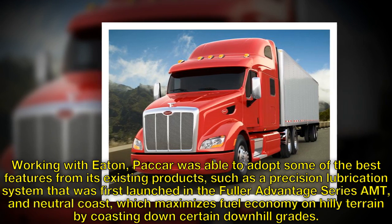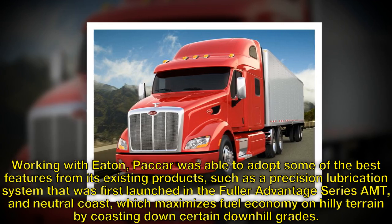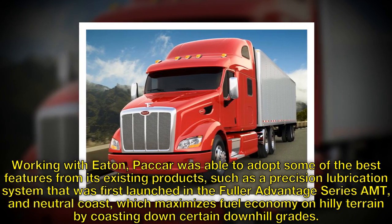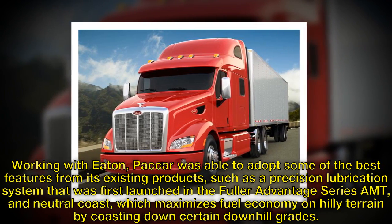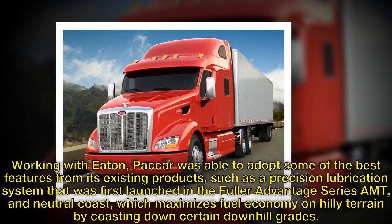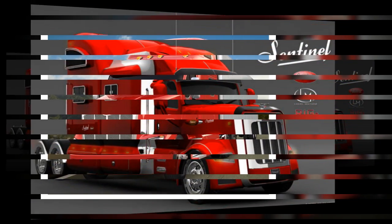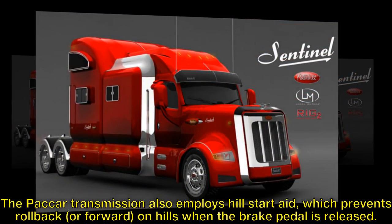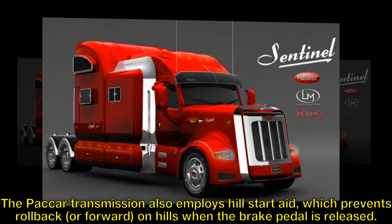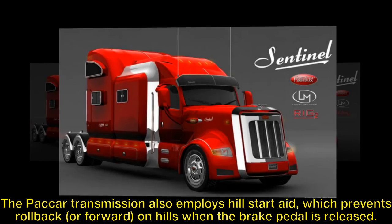Working with Eaton, Paccar was able to adopt some of the best features from its existing products, such as a precision lubrication system that was first launched in the Fuller Advantage Series AMT, and Neutral Coast, which maximizes fuel economy on hilly terrain by coasting down certain downhill grades. The Paccar transmission also employs Hill Start Aid, which prevents rollback, or forward movement, on hills when the brake pedal is released.